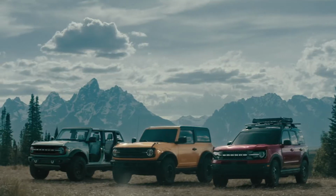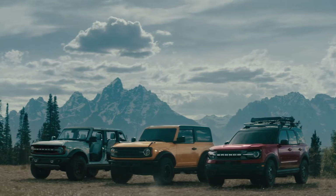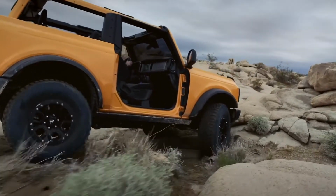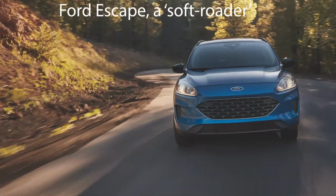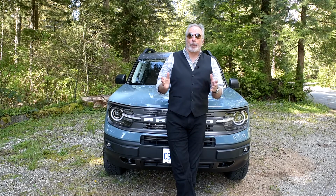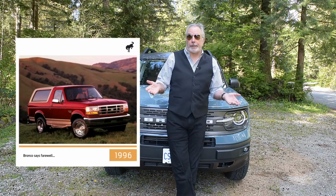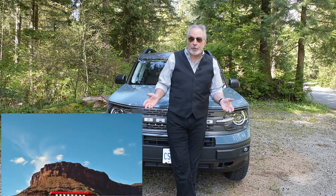Whether you get the big Bronco or the little Bronco Sport, all Broncos are supposed to be rugged off-roaders, bushwhackers, through and through, not soft-roaders, not citified SUVs, crossovers. Ford, in fact, is trying to create a Bronco brand essentially from scratch. Remember, the original Bronco was killed in the mid-90s. So there's a whole range of different possibilities with the Bronco.